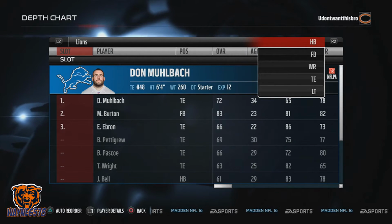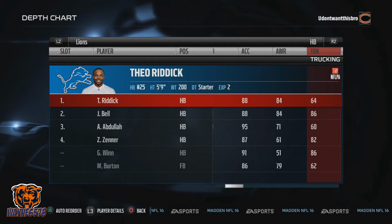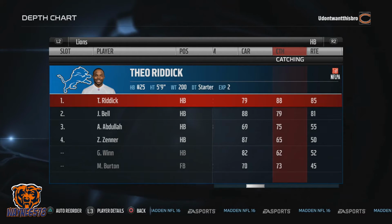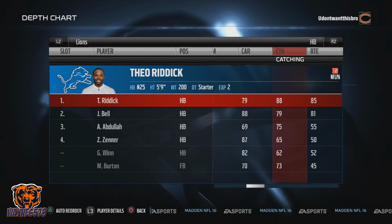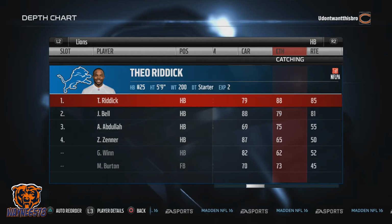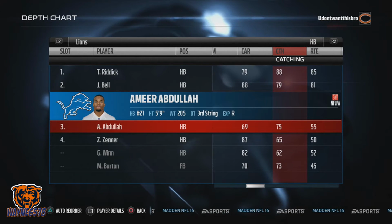And also, I do like to utilize my running back out of the backfield to catch a lot. So you're going to go with the catching. If you look at their catching for these breakdowns, Theo Riddick, like I said, I put him up there because I utilize the running back out of the backfield to catch a lot. So we have 88 catching for him. Joique Bell 79, not that bad, but definitely not that good. And then you got Abdullah with 75.